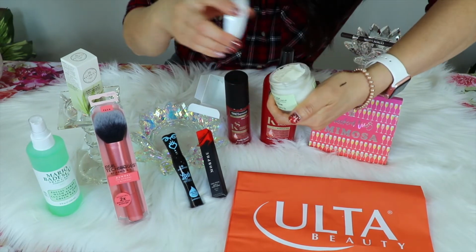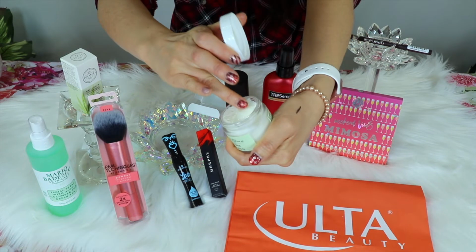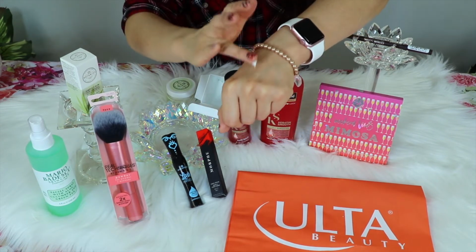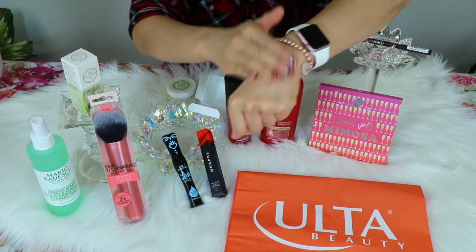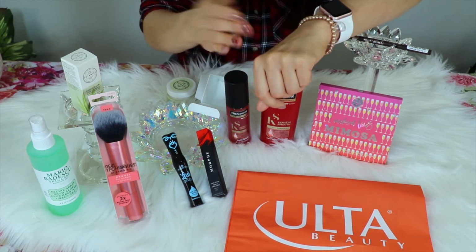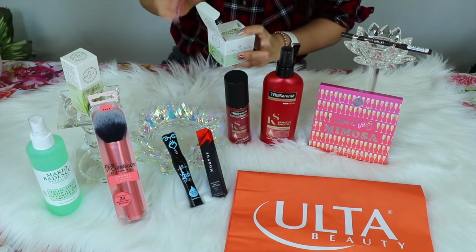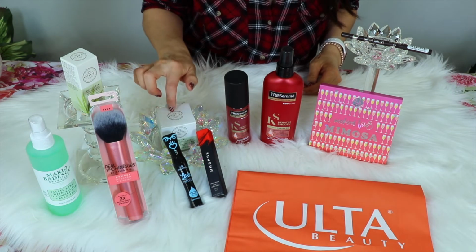And it's white, it's pretty thick, but it goes on, it's very rich. I would say it's very rich, but very, very hydrating. I like it, very calming. I have very sensitive skin. Hence, I will give you the update on my other Ulta purchase, and that is a repurchase.